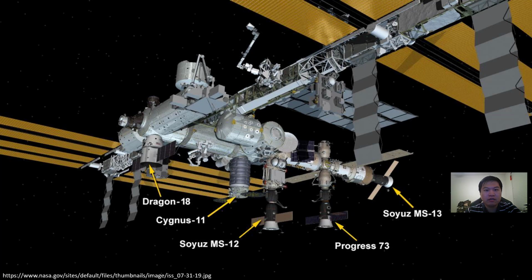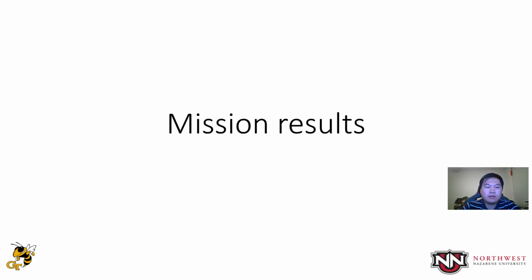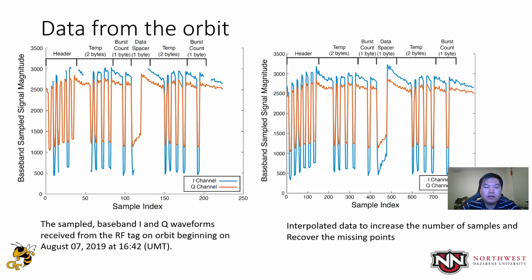This image shows the configuration of the ISS while Refset was stored as cargo. And here is a NASA caption of this image. Refset is housed in the center dispenser. And then I'd like to discuss the results we gathered from this mission.